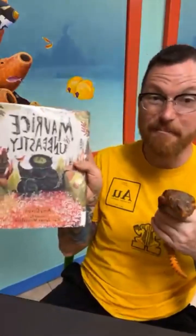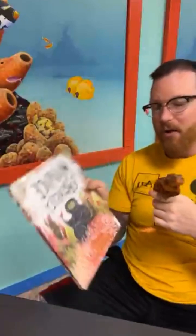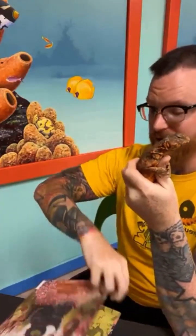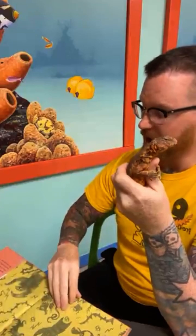So with that, I decided to pick a book that matched him this week called Maurice the Unbeastly. So we're going to go ahead and read this book by Amy Dixon, and we're going to read it to our little red uromastyx friend here. And hopefully I can get him just to perch most of this time while we read you your story. So, here we go. Maurice the Unbeastly by Amy Dixon.